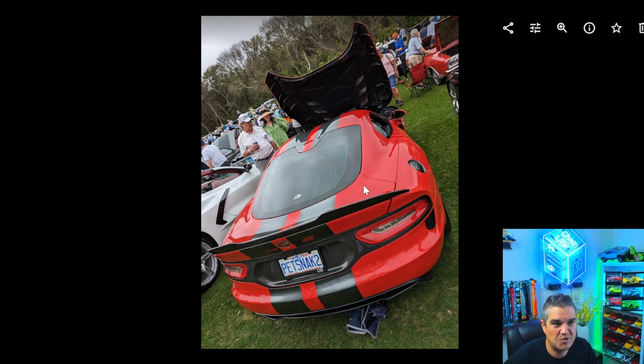I think I'd pick this over the Corvette. What do you think? I mean, Corvette's pretty nostalgic for America. I get it, right? Don't shoot me in the comments for that one, but all right. I take it back. Corvettes only.